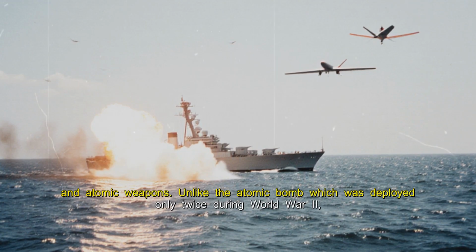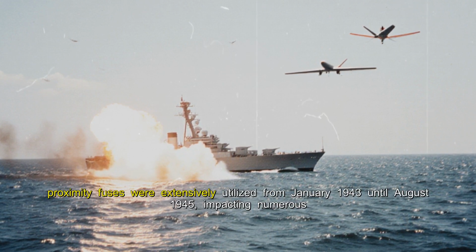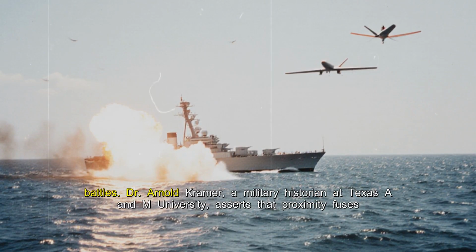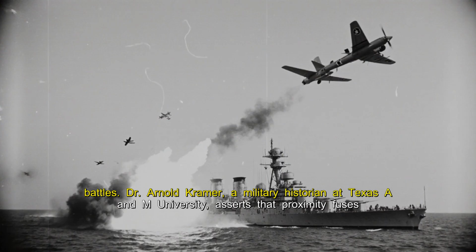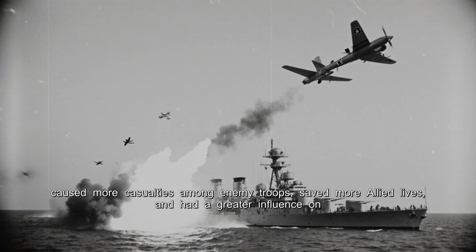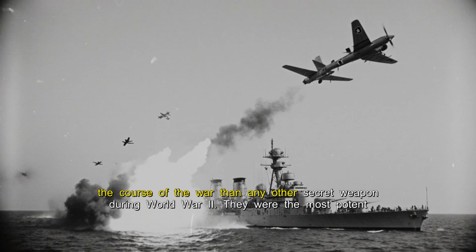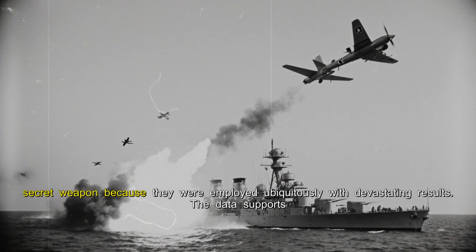Unlike the atomic bomb, which was deployed only twice during World War II, proximity fuses were extensively utilized from January 1943 until August 1945, impacting numerous battles. Dr. Arnold Kramer, a military historian at Texas A&M University, asserts that proximity fuses caused more casualties among enemy troops, saved more Allied lives, and had a greater influence on the course of the war than any other secret weapon during World War II. They were the most potent secret weapon because they were employed ubiquitously with devastating results.